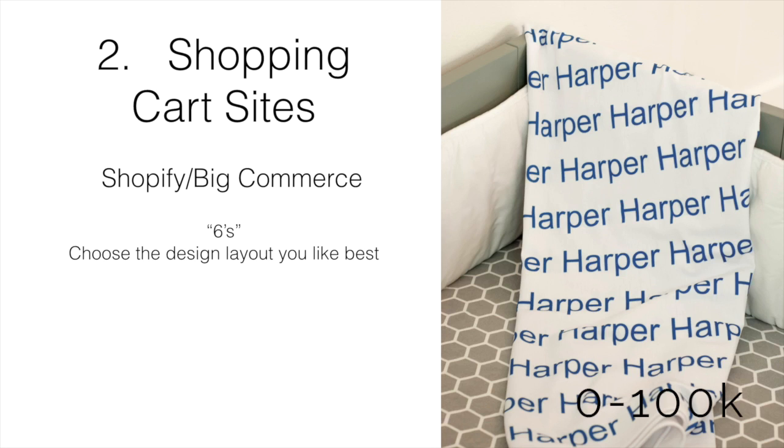So to help you choose whether you use Shopify or BigCommerce, choose the design layout that you like the best, right? If you're like, oh, I love this design layout, choose that one. They have a ton of free layout designs, so just go with the free one. You don't need to spend a lot of money. So Shopify or BigCommerce, I highly, super highly recommend.